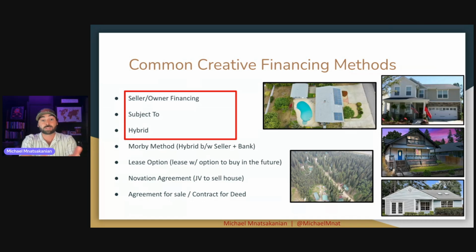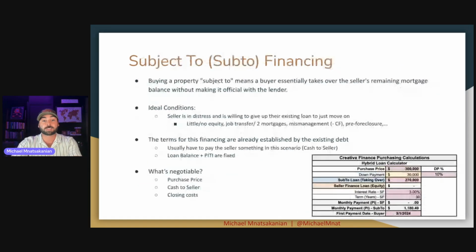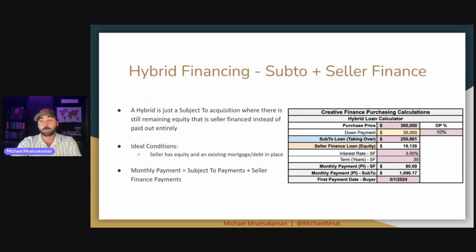I do this a ton because why would I use a bank that's going to charge me way more money, way more money down payment, way more money in interest? Why would I do that when I can leverage creative financing to buy way better deals, way better properties than wasting money with a bank? No, thank you. Here's some brief stuff on seller financing, subject to, and hybrid. But I'm not going to get into any of that right now because it's way too extensive.